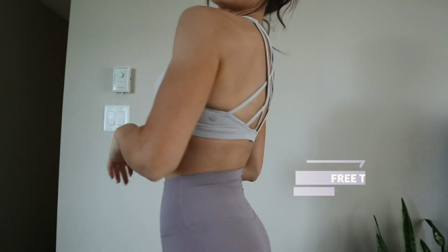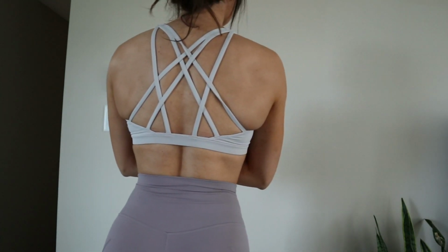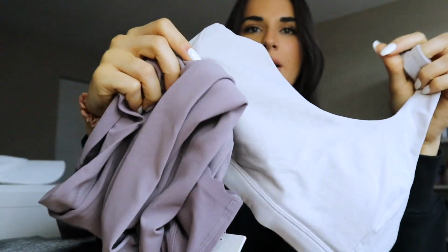It's different than a white sports bra, because I wear a white sports bra every day and I wanted to switch it up, and it goes so well with these leggings. Let me just hold these colors up together. This is a set, dead. And then it even goes with the other leggings that I got as well. The color just looks really nice.